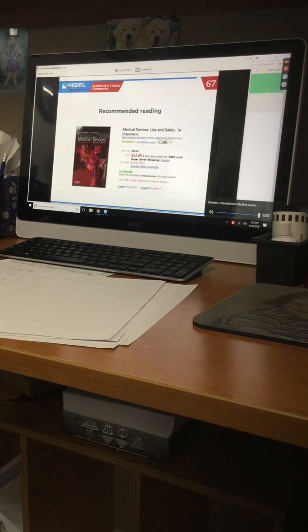There's also a decent book that you can purchase from Amazon, Medical Devices Use and Safety. I took this link a little bit ago, so I wouldn't be surprised if the price is a little bit higher now, but a very good read as well.